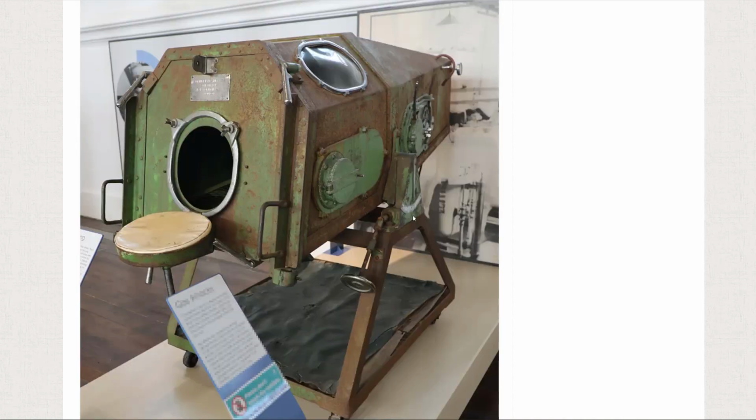Here we have another example of the iron lung in a museum. As you can see here, the person's full body will go inside and then only their face would be on the outside from the neck upwards.